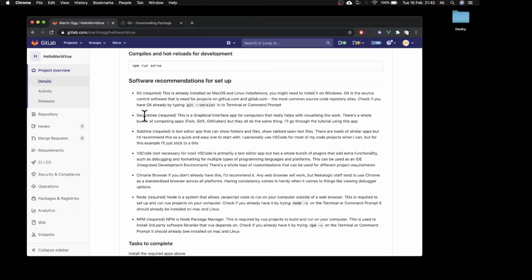Source tree is required. This is a graphical interface for Git, so it's not absolutely required, but I would say for the scope of this video that it is required, because it does provide a bit more of a graphical outlay for how Git works. And without it, you can still just use the command line to do it, but it's certainly not for beginners.